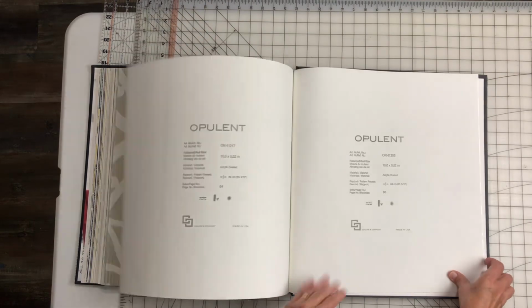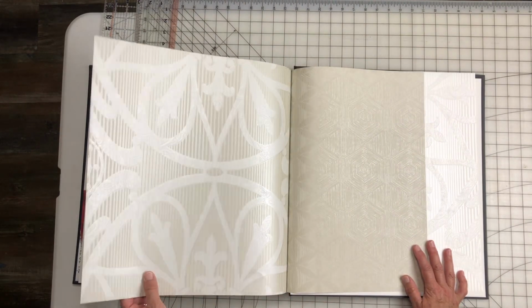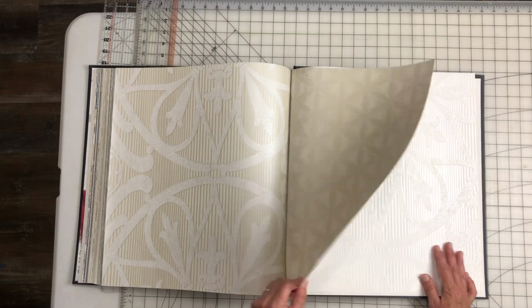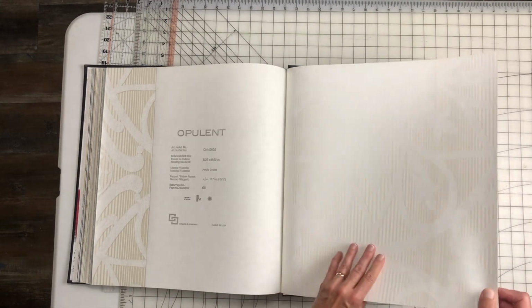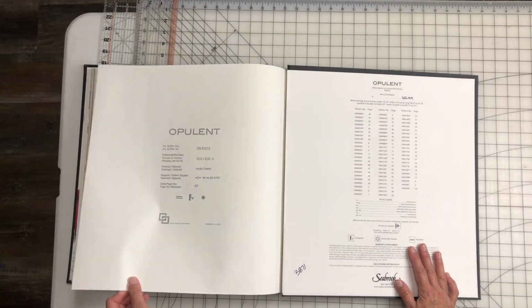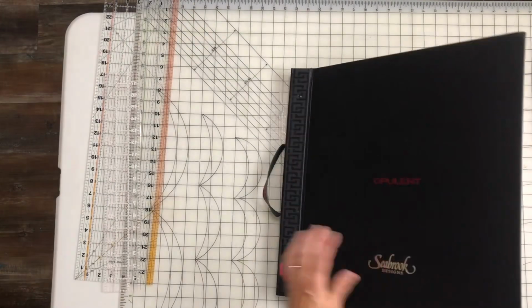Coming to the end. Some more gold. Oh my goodness, I love these. This is a great book. I don't think there's anything in here that I didn't like. Sometimes I'm like, eh, no. Okay, that is it.